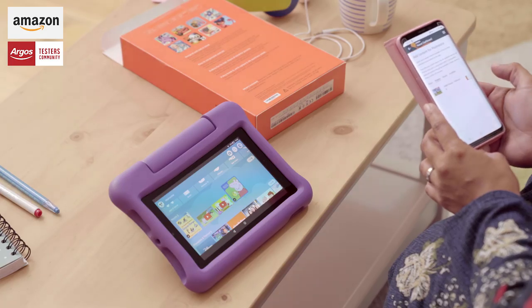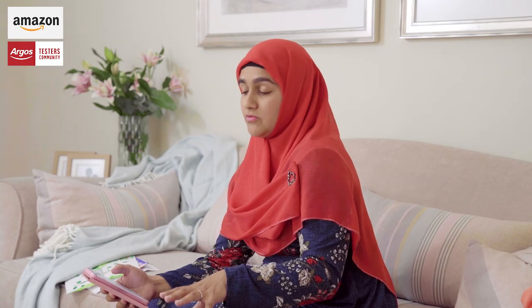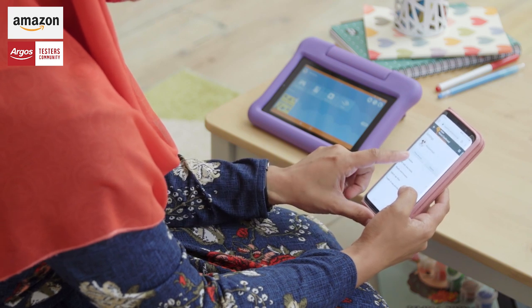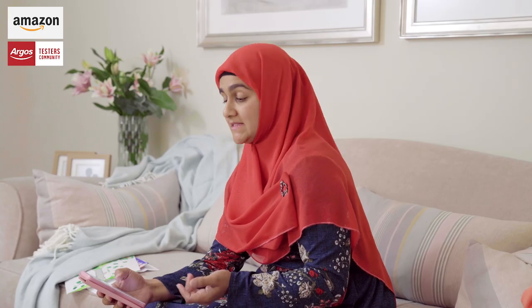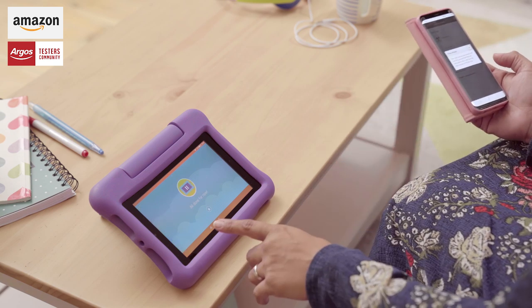What's a really cool feature is that you can sync it to your phone, and you can then control the tablet in a way through your phone. If the children are on the tablet and you want them to come and have their dinner and they're not budging, which is often the case, you can actually pause the tablet through your phone.